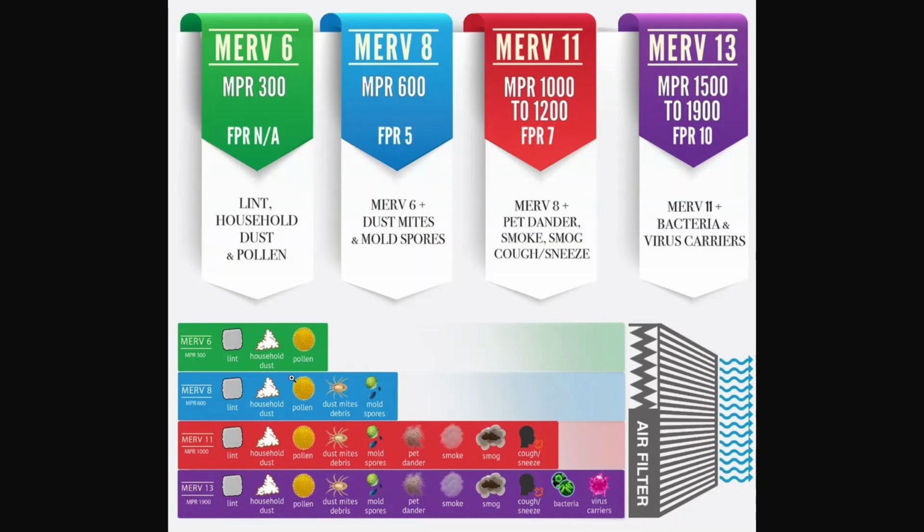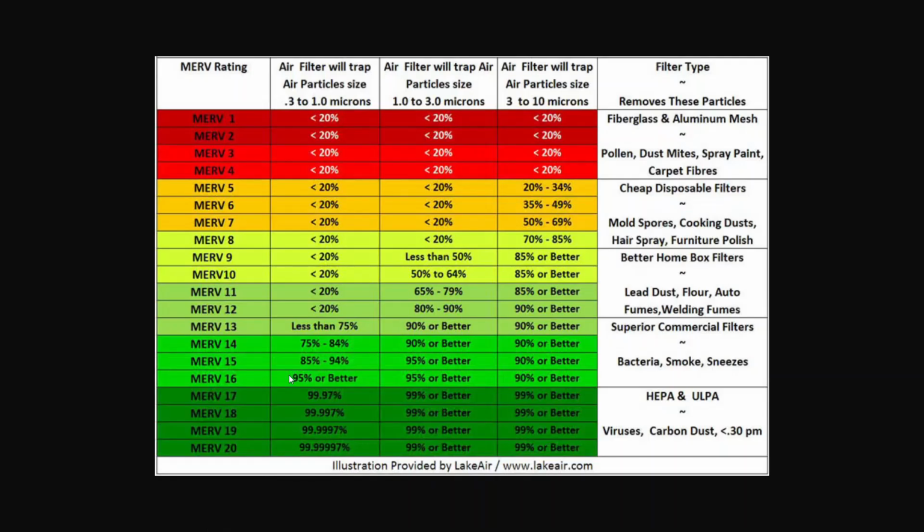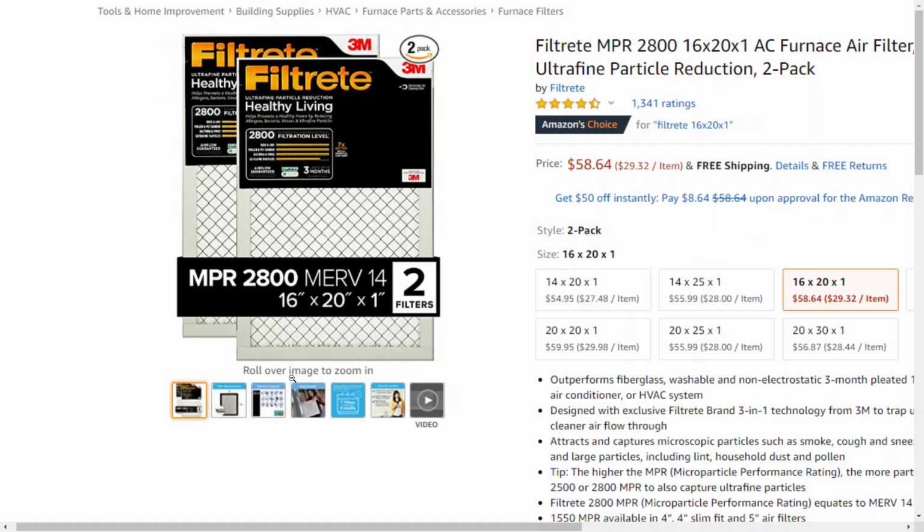Well, what is HEPA then? Why didn't 3M put it on its filter? Because it wasn't HEPA. HEPA is almost off the charts for MERV. You won't see MERV and HEPA together because HEPA basically supersedes MERV. MERV goes all the way up to 17 and then it becomes HEPA. 3M filters go up to MPR of 2800 to the MERV of 14, which is still quite a few grades below HEPA grade filters. And guess what? These are not cheap. A 2-pack runs for $60 on Amazon.